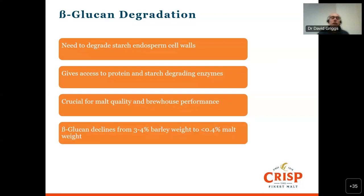So we see a decline in beta glucan from barley. Around 3 to 4% of the weight of raw barley is beta glucan. And if we're doing our job correctly, then we should be down to under, let's say, 0.5% by weight in the final malt which we have produced.